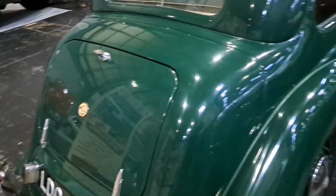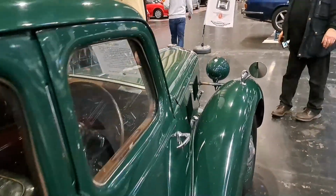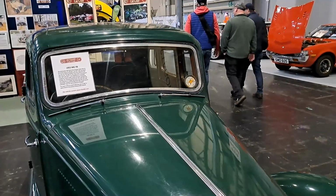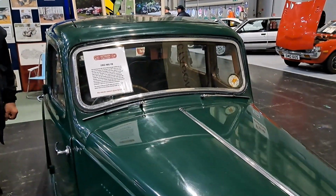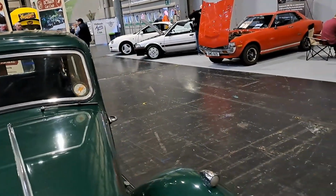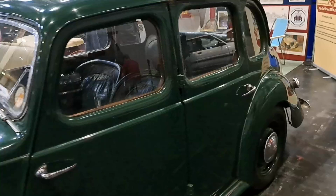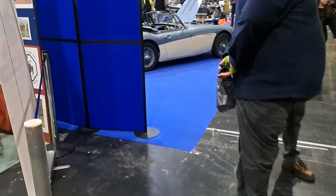It's got one of the saloons that people always seem to forget, but MG made saloons for a really long time alongside the sports cars. So, you know, when the Z cars appeared in 2001, it wasn't really particularly out of character for the company. 1952 MG YB. Then replaced by the Magnette ZA.